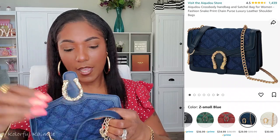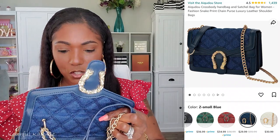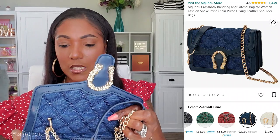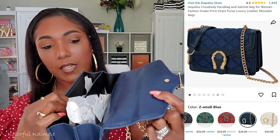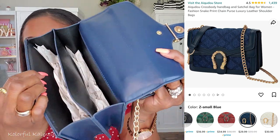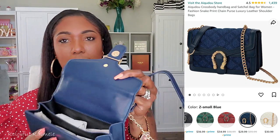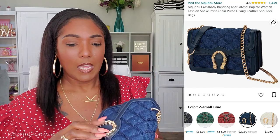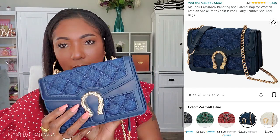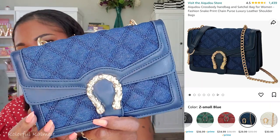Now on the inside, sorry, I haven't taken my stuffing out yet because I haven't actually used it. This one does not have a zipper in the middle. It doesn't have a pocket either. It just has the two different compartments because it is smaller. And it does just have a regular snap closure, nothing fancy. And it is not a magnet, I don't believe. It doesn't feel like a magnet. So yeah, this is the cute little blue one.